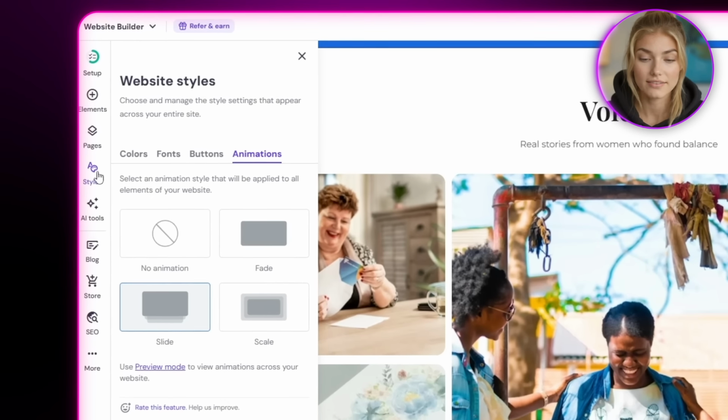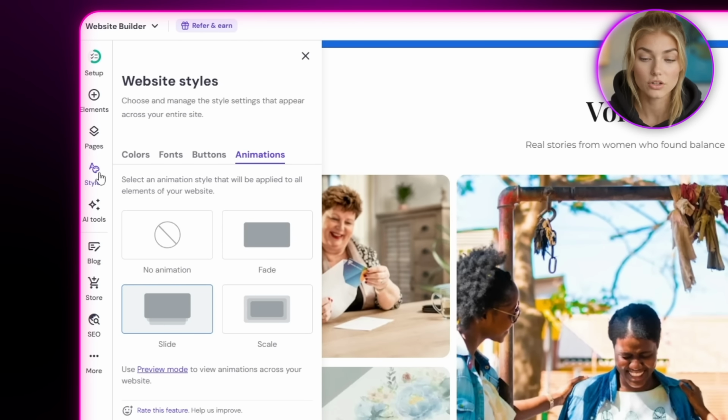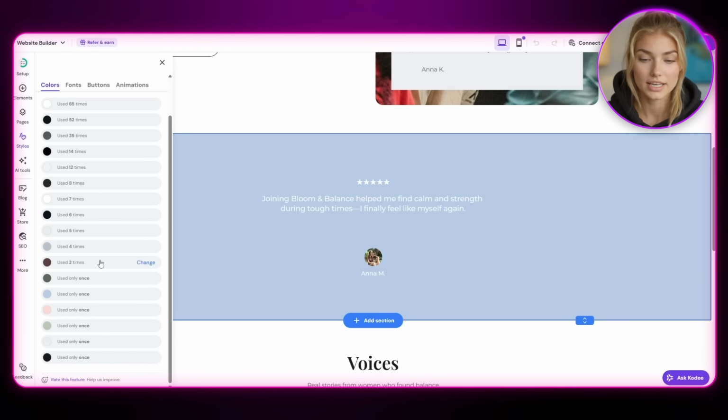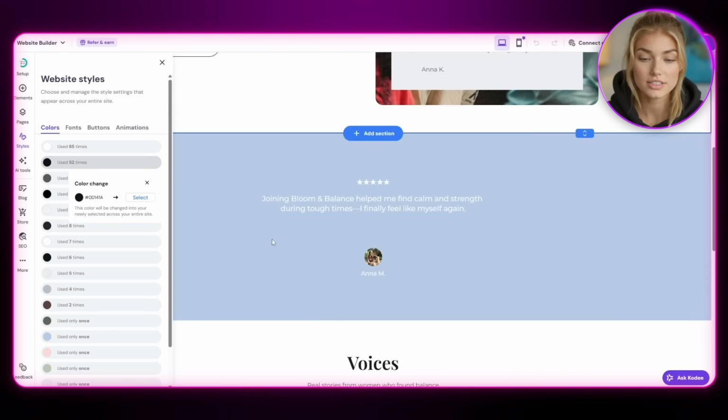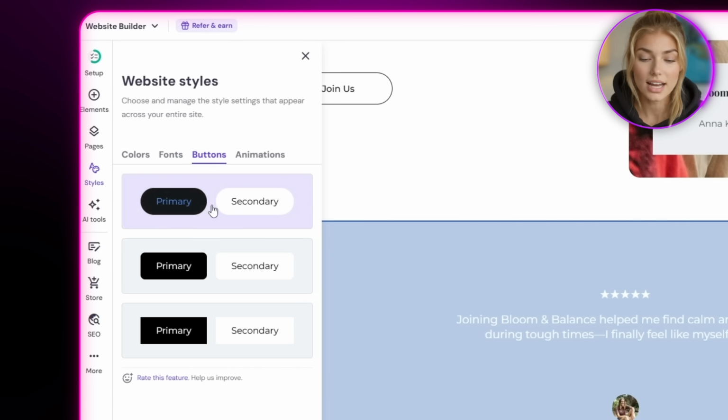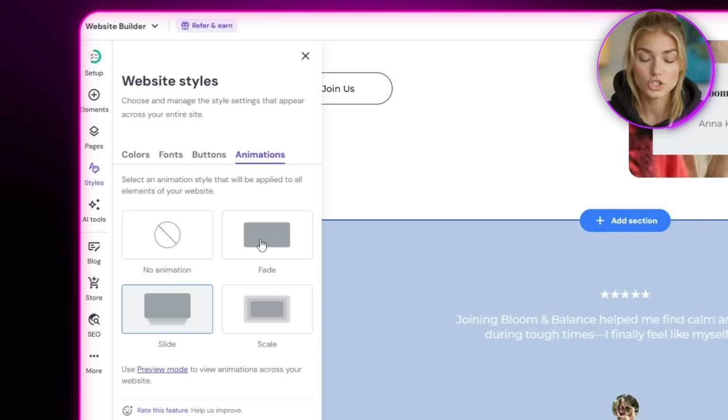Click Styles in the left sidebar. This is where you can update your global design settings. Any changes you make here will apply across your entire site. Under the Colors tab, you can click on any color in your palette and change it. Every place that color is used throughout your site will update automatically. The Buttons tab lets you set styles for your primary and secondary buttons. And under Animations, you can choose between fade, slide, scale, or no animation for elements across your site.